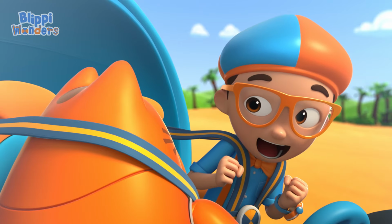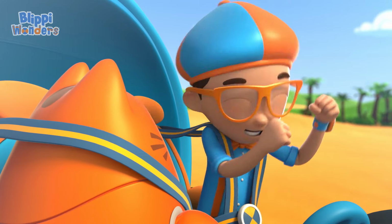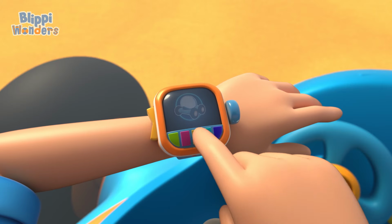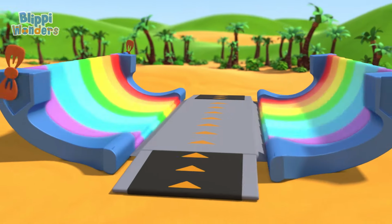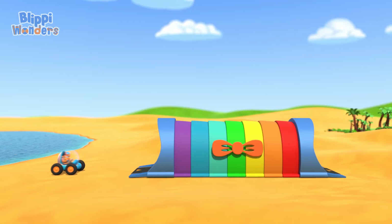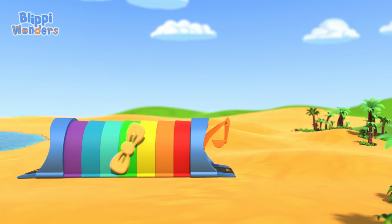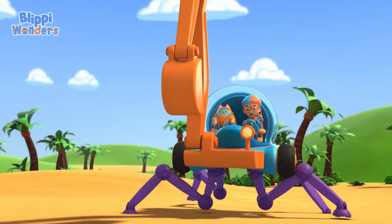Yeah, you're right, Tabs. There is only one way to find out. I need to build a sandcastle of my own. I'm gonna need the excavator arm and spider legs. Excavator arm, spider legs, confirmed. Activate Blippi Station. The Blippi Mobile is ready for action. Let's go make a sandcastle that won't get washed away.